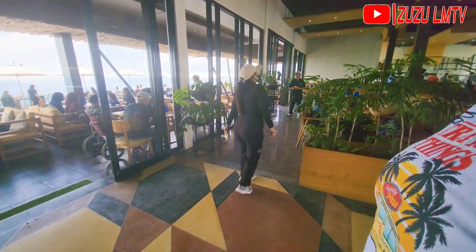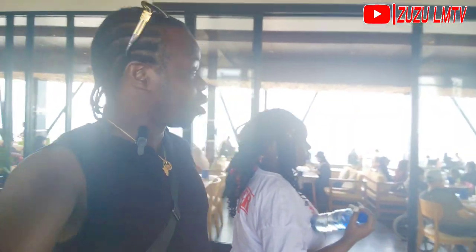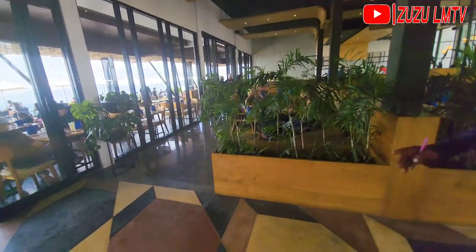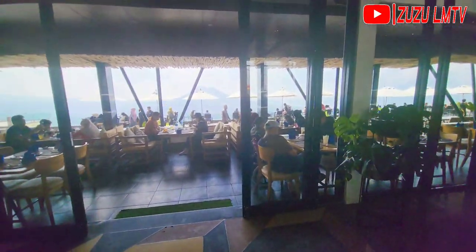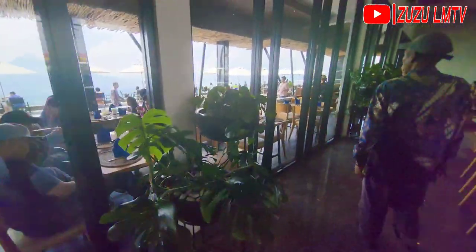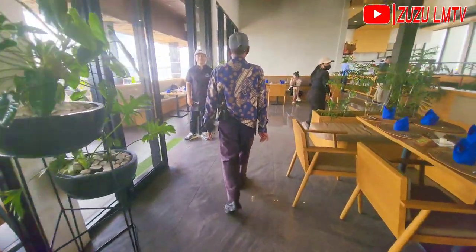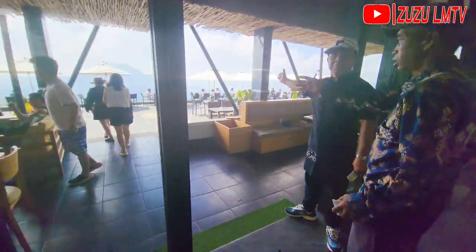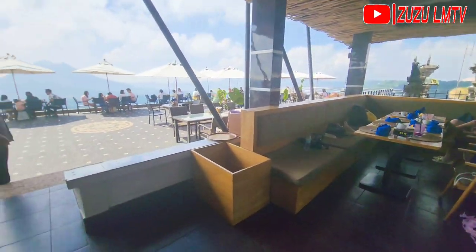I think we need to ask these people. We need a table for two. But look, I'm not sure if you can see, but the mountain through the window is right out there. Very nice. We want to see that side. We want to look at the mountain. We want to see the side. Okay. So, someone will bring the menu?